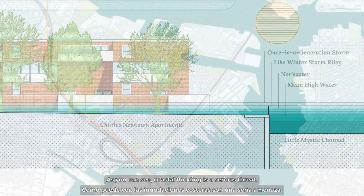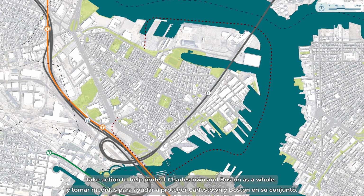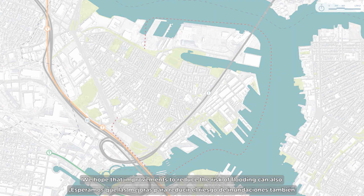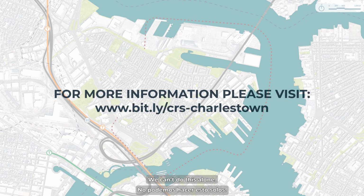As you can see, coastal flooding is a serious threat. Our communities are at risk now, and due to climate change, the risks will only increase in the future. But the good news is that we have time to design solutions and take action to help protect Charlestown and Boston as a whole. We hope that improvements to reduce the risk of flooding can also contribute to a better waterfront for your neighborhood. But we can't do this alone.